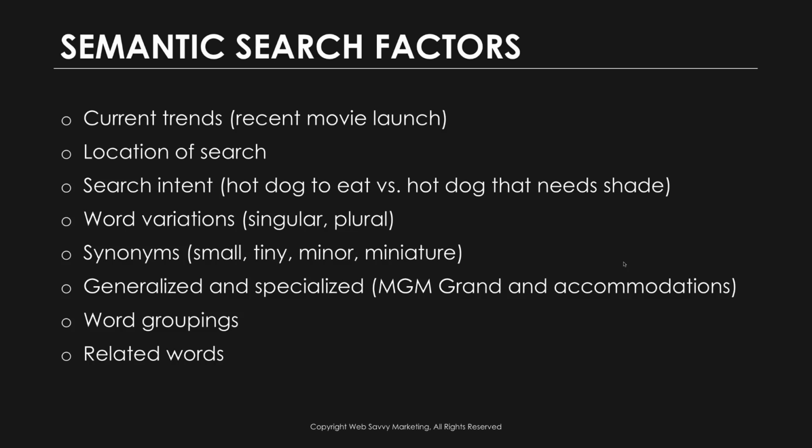So what if there was a movie called Grounded? And prior to that movie getting released, I went and searched for Grounded. Now, I'm going to get terms that are related to grounding something to the earth or something like that. But if that movie came out and it's been very popular and people start to look for it, if someone goes into Google and searches for Grounded, the results are going to change.